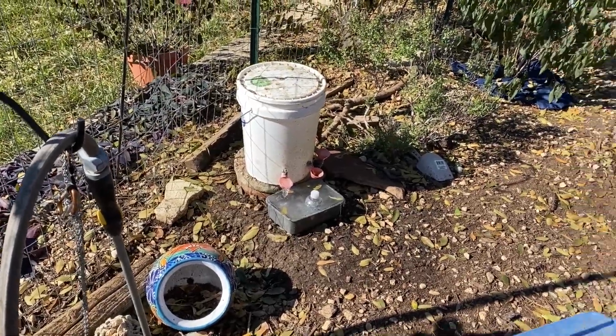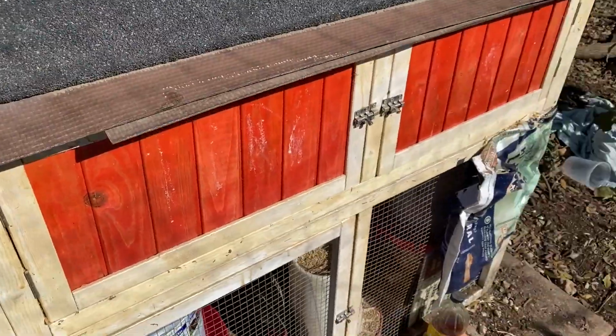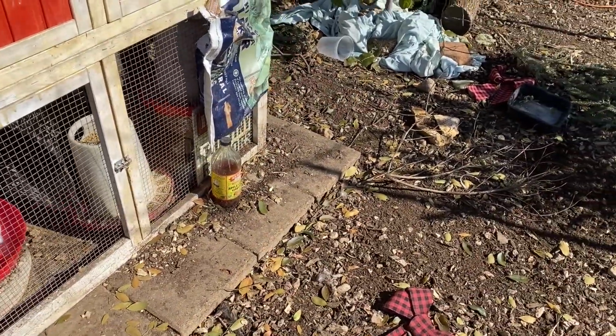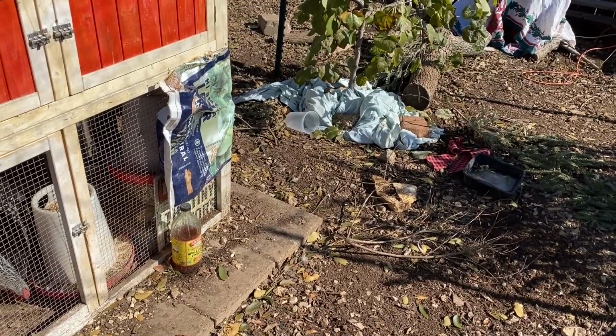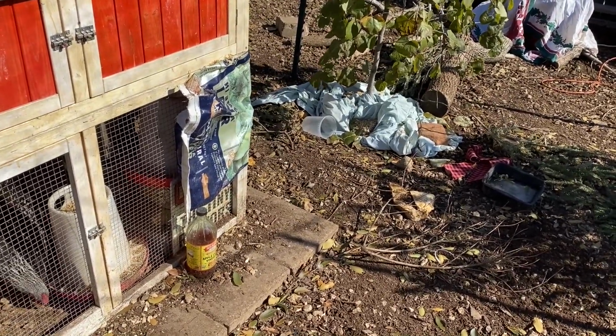So the main thing that I tell people to worry about when it's below freezing, as far as your chickens' health, is make sure they still have drinking water and they still have food. And again, like I was saying, the big point with the drinking water is you can't let it freeze.